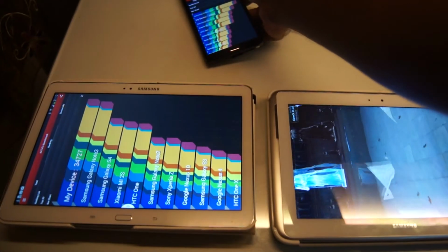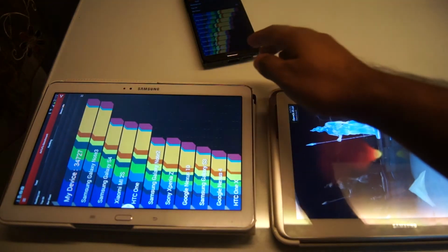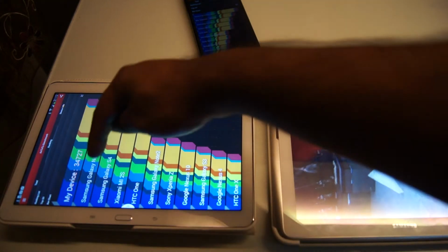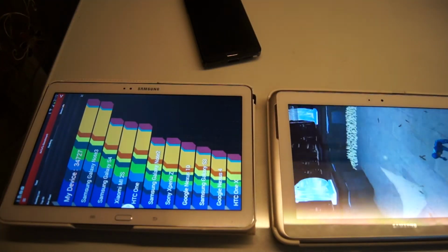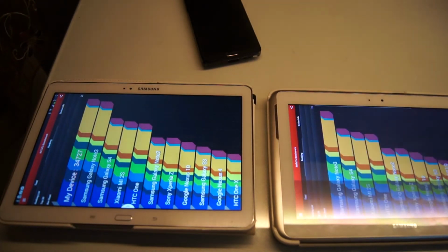Okay, however, the star here is this. It's 34,727 on the Galaxy, and it's much better than the Galaxy Note 3, so it's much better optimized. And this is still running. We're gonna wait for that.